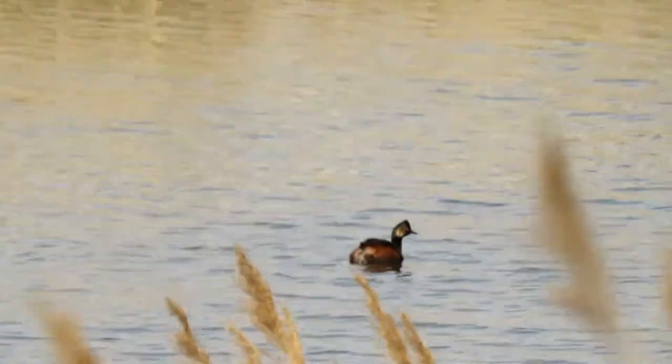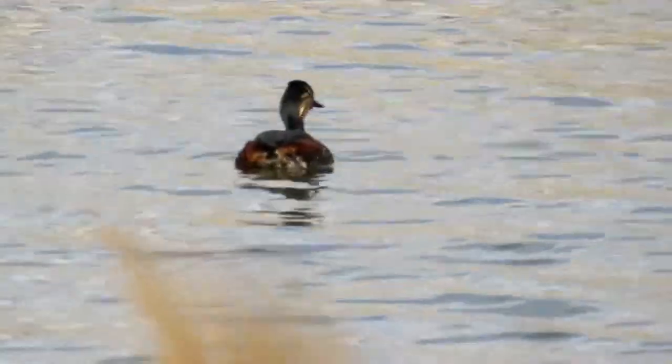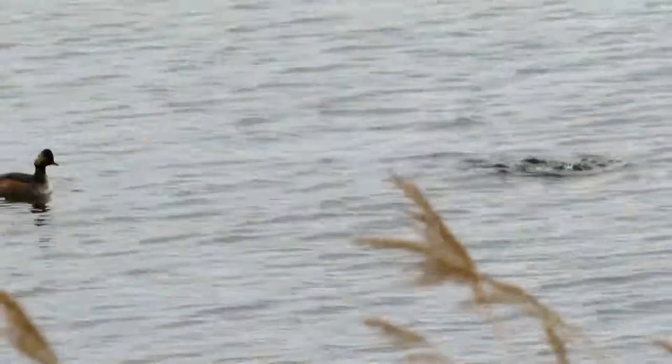So we found the black-necked grebes from last week again. There's only one this time, but we're going to get closer. So we have a full day here today, so hopefully we'll be able to get lots of cool footage. Okay, guys, so we've just moved further along to this pair, and we'll keep you posted.